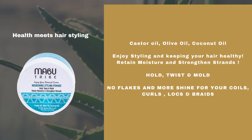Next product is the nourishing pomade that's made for the whole family, the adults and the kids. This is where healthy hair meets styling. So you're now able to lay those edges, you're able to mold those dreadlocks, you are able to retwist the locks, you're able to do your sleek back without worrying about your hair cracking and getting damaged. In fact, the nourishing pomade is strengthening your hair strands as you style. So you're able to get in more strength, more shine, and lock in moisture in your hair as you're styling.